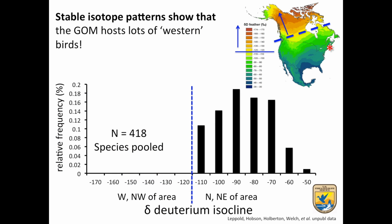When we look at over 400 birds for which we had feather samples captured in our region, I've plotted here this cline, if you will, going from here to here, of the deuterium signature. You can see that most of the birds that we capture, this is the relative frequency, have signals that make sense. Here's our region. They're carrying this kind of isotopic signature. But surprisingly, almost 20% of our birds have signals that are indicating that they come from breeding populations much further west.